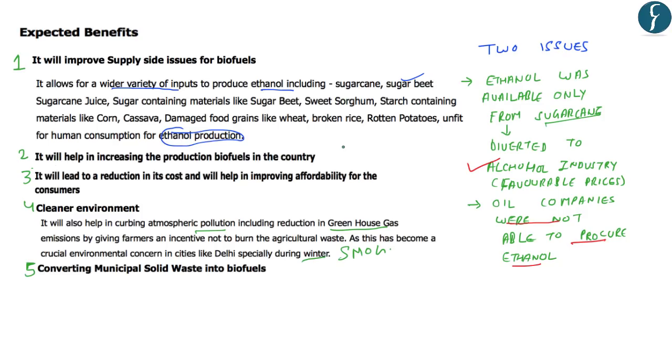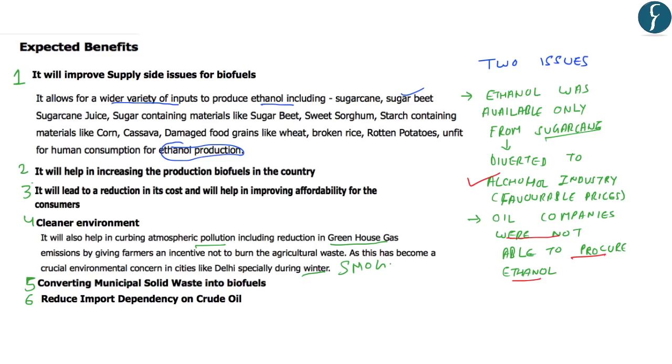The policy will also help in converting the municipal solid waste into biofuels. And finally, it will help in reducing the import dependency on crude oil. According to government estimate, an ethanol supply of 150 crore liters will help India in saving foreign exchange of around rupees 4,000 crores.